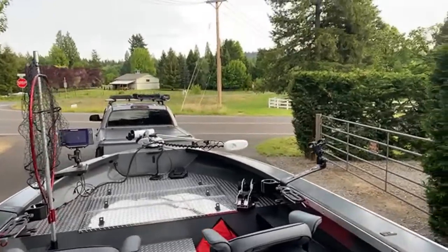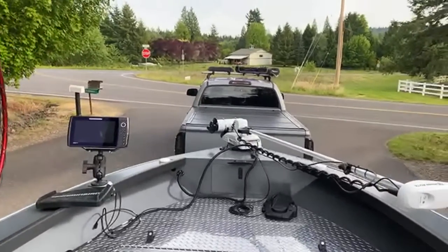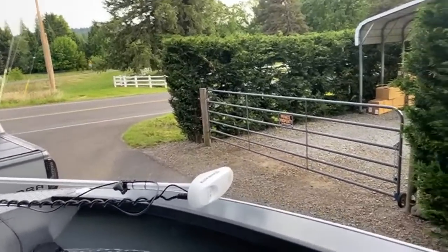It's a 21 foot, guys, 21 foot Alumaweld. I saw you guys ask that question a couple times. I'm going to wrap it soon. You guys are just going to have to wait and see. I'm doing a wrap. It's going to be sick. And then let's open up.